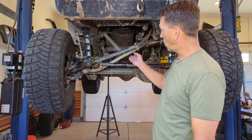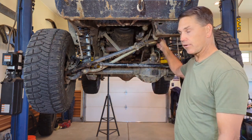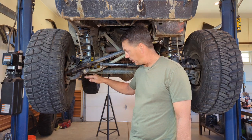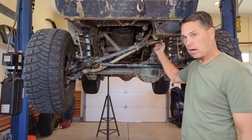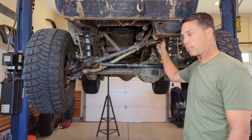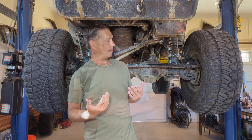Number two for me is going to be the track bar. That's this one right here in the back. You have a track bar bracket on the axle side. You have a track bar bracket on the frame side. If this bolt is loose, it will allow this bracket to move back and forth. If the bushing is worn, it will allow that to move back and forth. Up here on the frame side, if this bolt has somehow come loose, or your Heim joint is worn, if you're using a Heim joint, or if your track bar bushing up top is worn, it's going to allow it to move back and forth. And all that back and forth movement can lead to the full oscillation, which turns into full-blown death wobble.